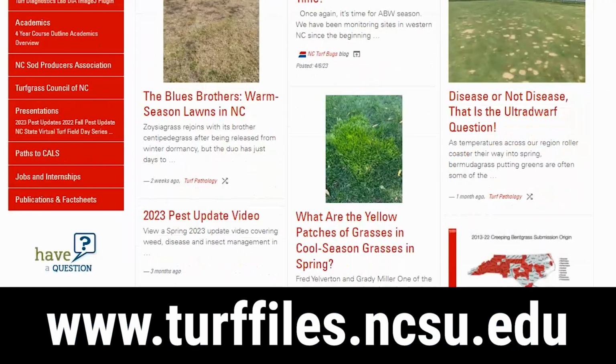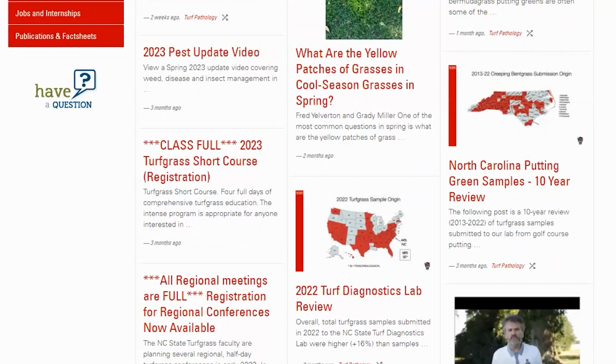We're very fortunate here, close by Smithfield in Raleigh, North Carolina, to have one of the leading turfgrass schools in the nation, NC State University. They have a website called NC Turf Files where you can get maintenance calendars on every grass type we talked about, and all the mowing heights and fertility requirements. So it's a very good resource for you. I encourage you to check that out.